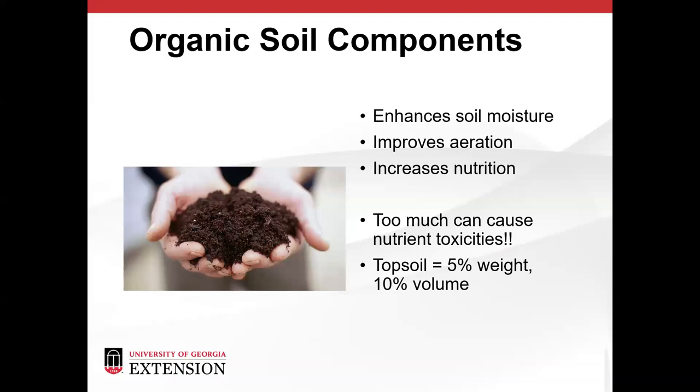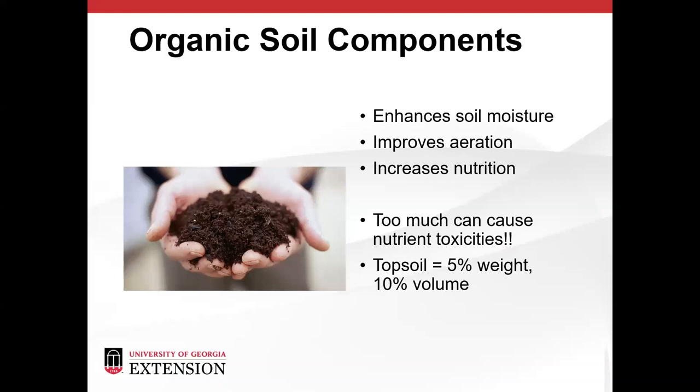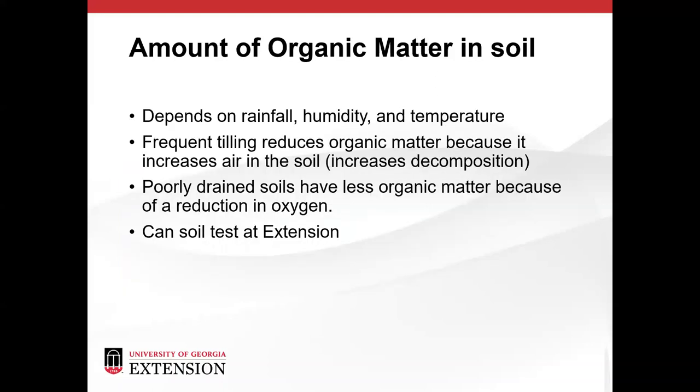Typically what we say is 5% by weight, 10% by volume. Of course, it's really hard to measure that kind of volume percentage in your garden. In a pot, sure, that's easy to figure out. But if you think about how far down plant roots grow, it's different based on different plants, but say in a typical vegetable or flower garden, roots probably go down about 12 inches. If you can visualize that, usually 1 to 2 inches of organic matter is perfectly fine. But again, too much can cause problems, and we'll get into some nutrient toxicities in a minute.